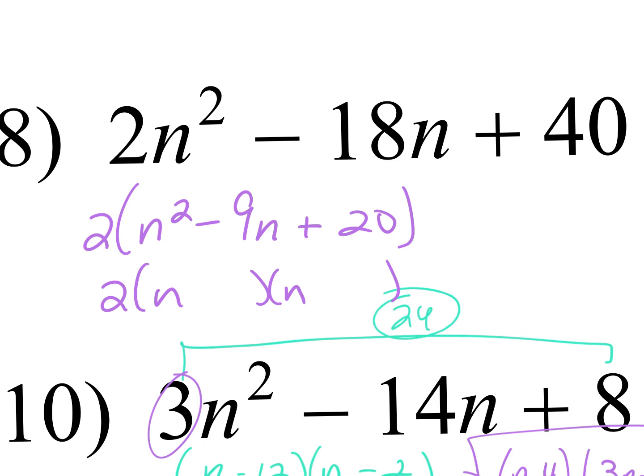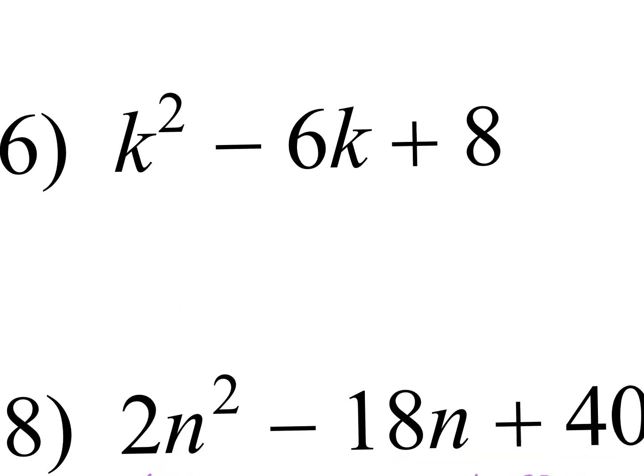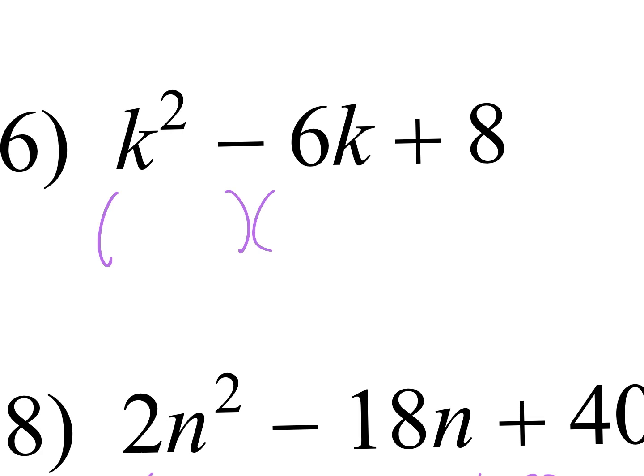What would that be? Factors of 20. 1 and 20, 2 and 10, 4 and 5. 5 and 4. What kind of signs on both of them? Negative. Good. Negative 5 and negative 4 multiply to give a positive 20, but add to give my negative 9. And then this one's a no-brainer. There's no GCF. So what are the factors of 8 that multiply to give me a positive 8 and add to give me a negative 6? Good. Negative 2, negative 4.